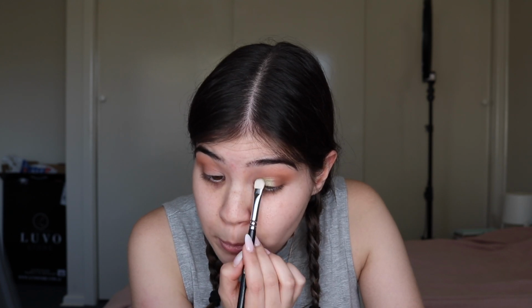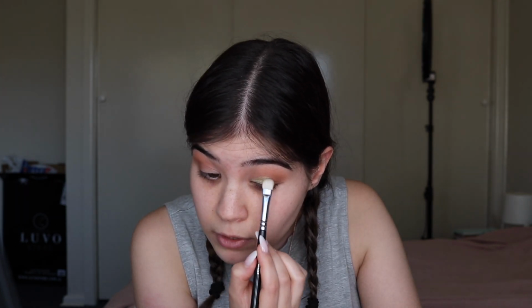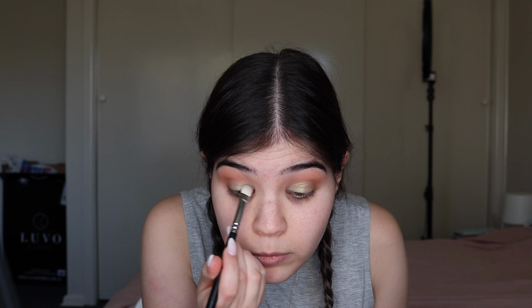Ooh! Very pigmented, even without using like Fix Plus or anything, so I love that. Well, that is stunning. That is a stunning color. I don't know if you can see that, but that is a stunning color. Oh, this green is what dreams are made of. Oh my god. Absolutely stunning.